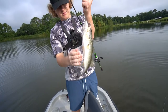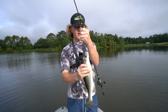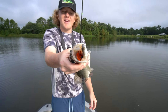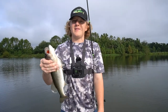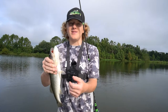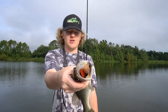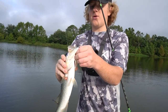Another kind of skinny looking one. Dang, right in the top of the mouth, dude. Look at that. He freaking choked it. I felt the tightness, and he started running straight at us, and I was like, is that? I freaking hook set. And I started reeling really fast, and I didn't feel anything. I was like, dude, is he still on? He just ran straight at us. Golly, look, he choked that sucker. It's a wider one.